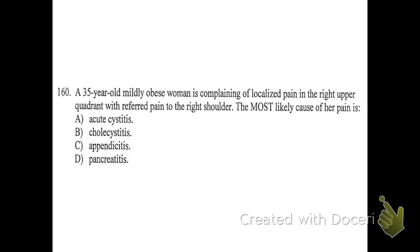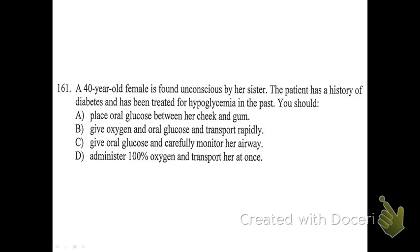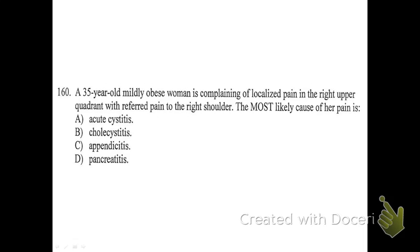Okay, so C, appendicitis. What is appendicitis? Inflammation of the appendix. Remember that itis is inflammation of whatever it was just talking about. D is inflammation of the pancreas. Okay? So knowing about the location of those two organs will help you understand what's happening.